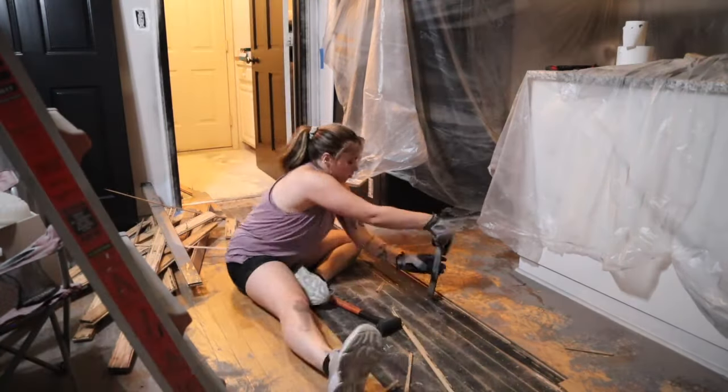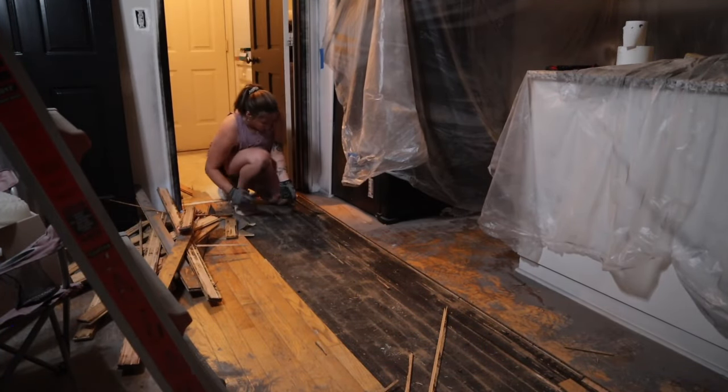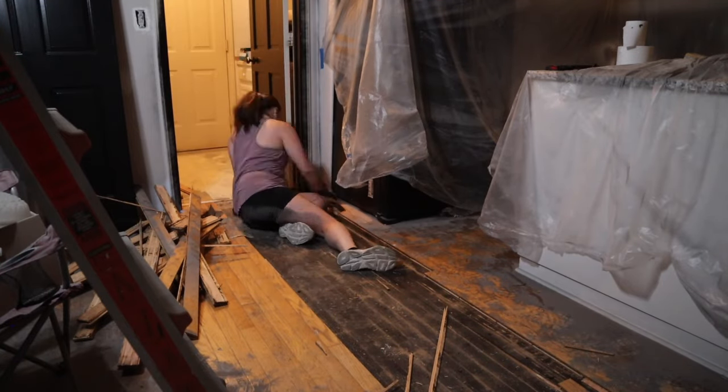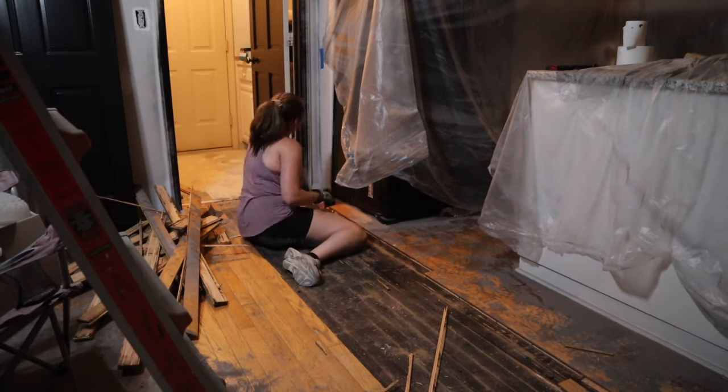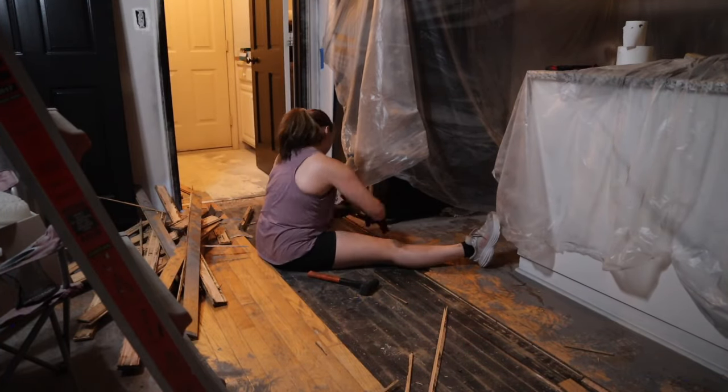We actually ended up hiring a good portion of this done. We had a handyman who we were paying hourly who could help with pretty much anything, but I tried to get as much of it done myself. But at the time I was still working a full-time job and it was a lot. It looked so easy watching it, but it was not.